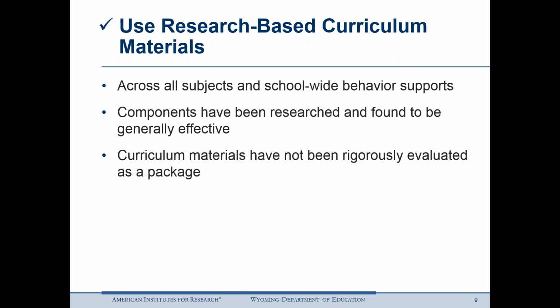Tier 1 requires research-based curricula across subjects and in the design of the school-wide behavior supports. Research-based curricula have been researched and found to be generally effective, although the curriculum materials have not been rigorously evaluated as a package. If you're wondering about resources available for determining the extent of the evidence base or research base for the curriculum materials available to your teachers, there are online resources available, or you can contact the vendor or publisher of the curricula available to you and your school.